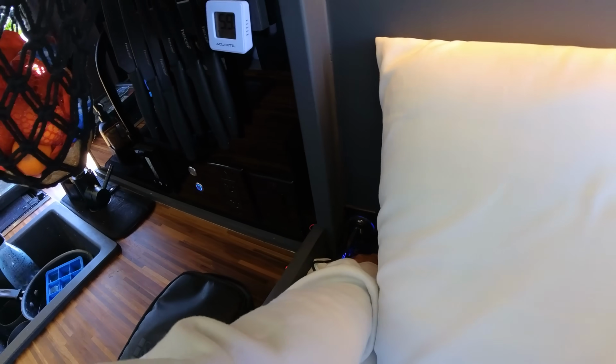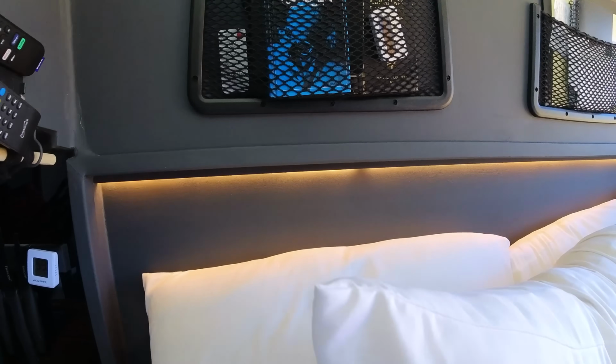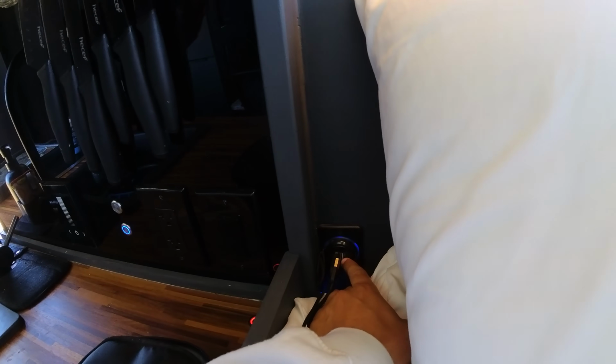And then the switch for that is kind of down here out of the way because it glows light blue, so I didn't want it to keep me up. If I tap that, those lights turn off, and they are also dimmable, so if I hold it down, the light will dim down as well. And then also down here, I have 2 USB ports where I can charge my phone while I'm sleeping.